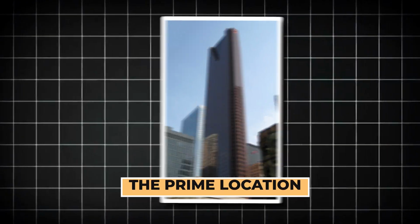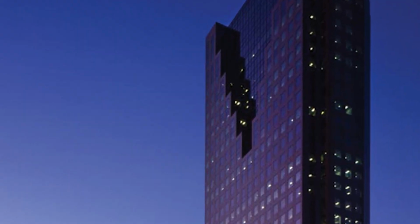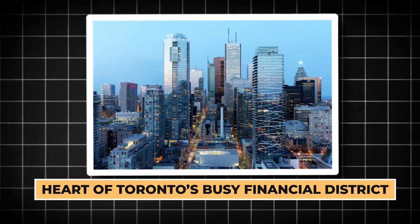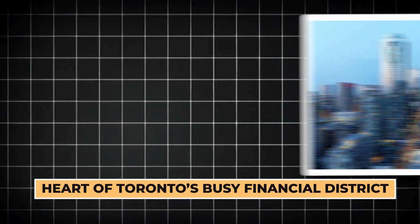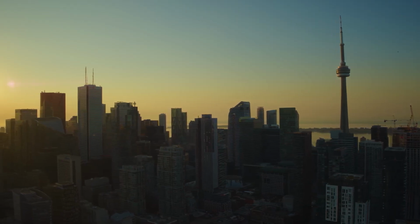The prime location. A towering 68-story marvel demands a foundation of unshakable land. For Scotia Plaza, it couldn't be more perfectly placed. It's right at the heart of Toronto's busy financial district. If you've ever wandered through this part of the city, you know it's alive with energy.